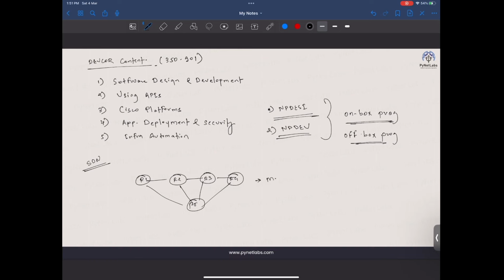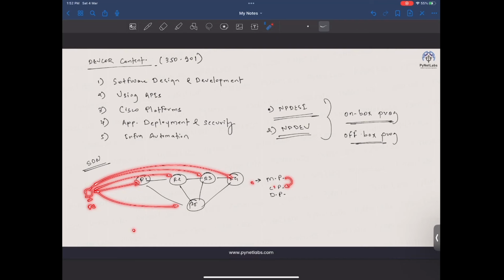Every device will have its management plane, its control plane, and its data plane, right? And because they are there, what would you need? You would need a PC that connects with every single device, interacts with the management plane, and pushes configuration to the device. Then the management plane gives the config to the control plane, and the control plane to the data plane. That's exactly when the network transmission occurs or functions, right?